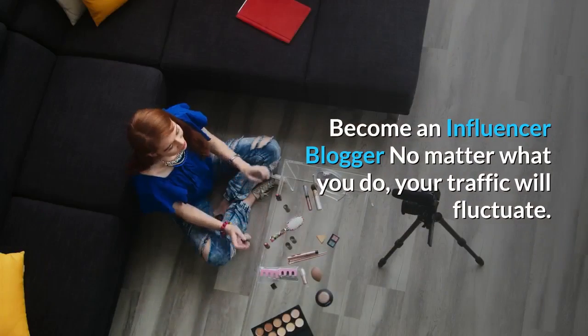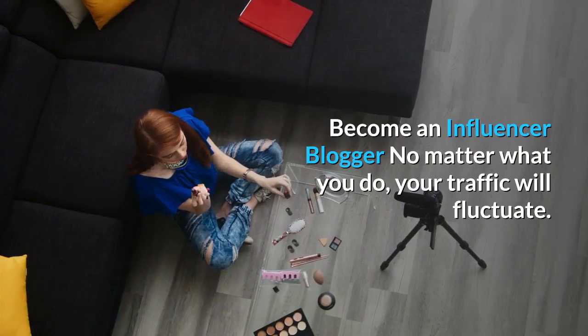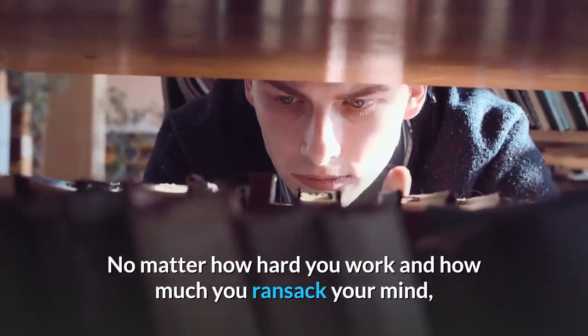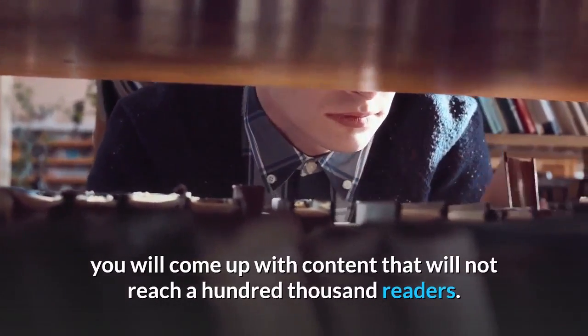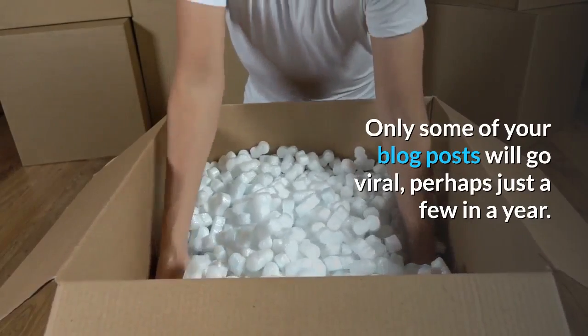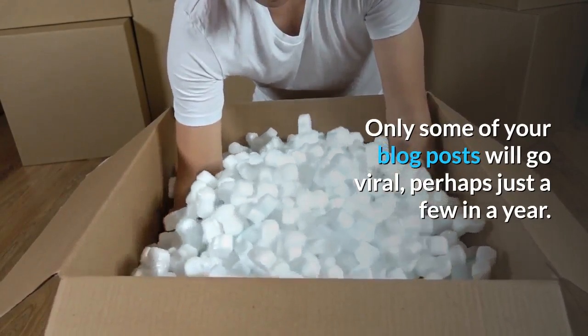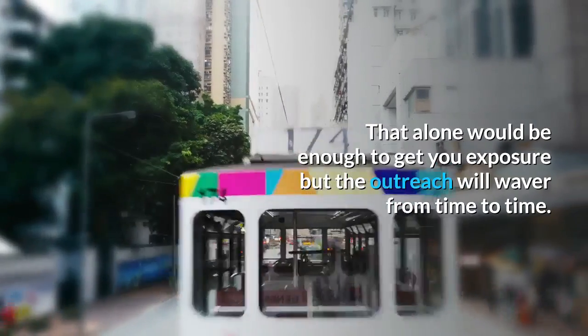Become an influencer blogger. No matter what you do, your traffic will fluctuate. No matter how hard you work and how much you ransack your mind, you will come up with content that will not reach 100,000 readers. Only some of your blog posts will go viral, perhaps just a few in a year. That alone would be enough to get you exposure, but the outreach will waver from time to time.